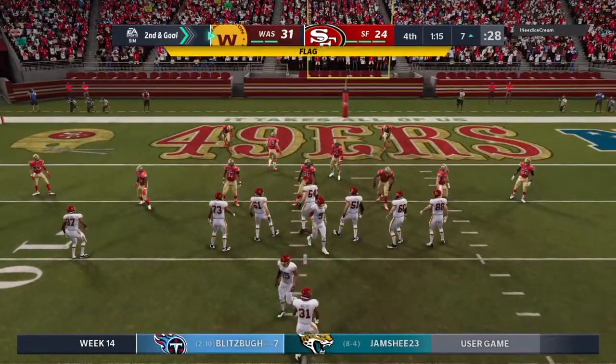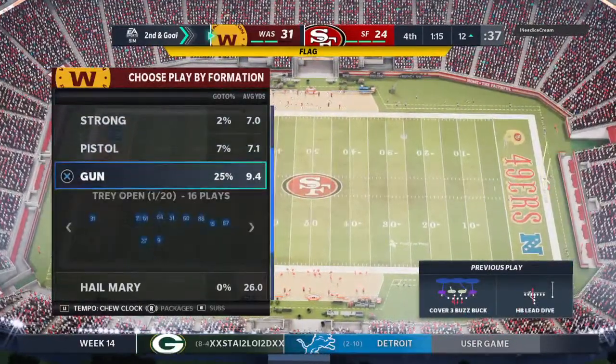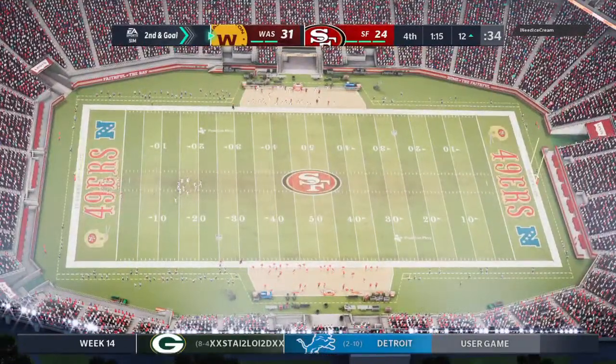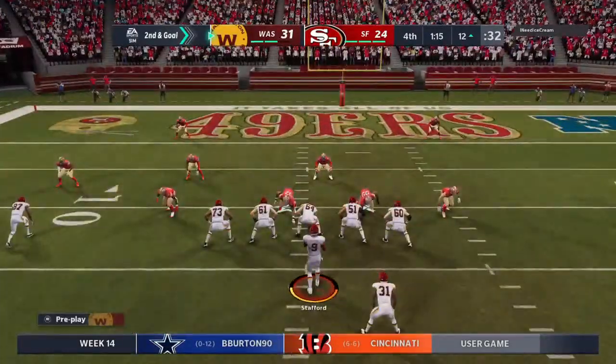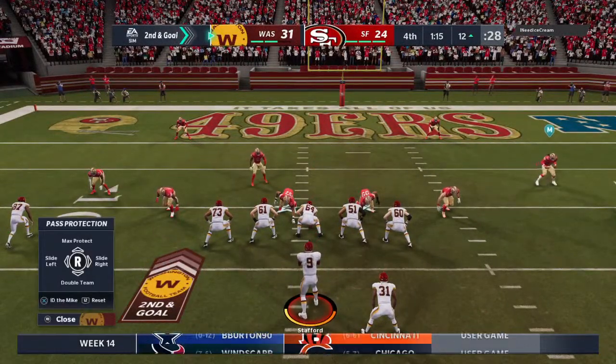Laundry on the field. This is going to be a false start on the offense. Sometimes you have to slow things down a little bit when things get heated. The cadence has to be slow and deliberate at times to make sure your team's ready to go. Things made a little more difficult after the false start as they try again on 2nd and goal.